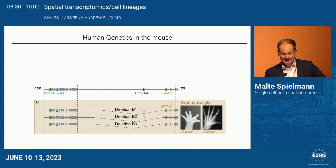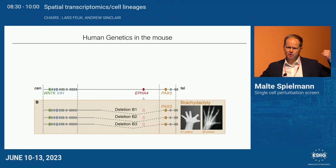Good. As a clinical geneticist, almost 10 years ago now, I saw a family, or actually we had several families, that had something that we call a brachydactyly, and you see this here. The thumb is short, and also the index finger. At the time, we found a deletion of a gene called FRNA4. So I was very proud. I thought we found a new disease gene, and we knocked it out in the mouse, and absolutely nothing happened.